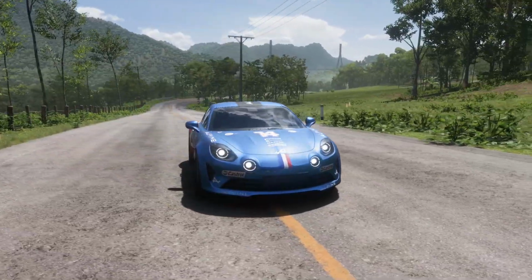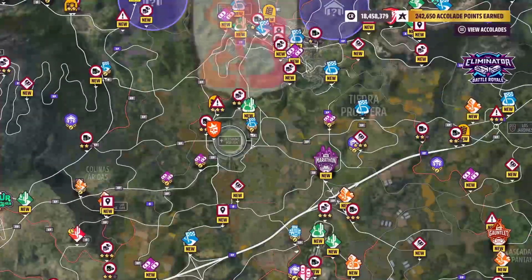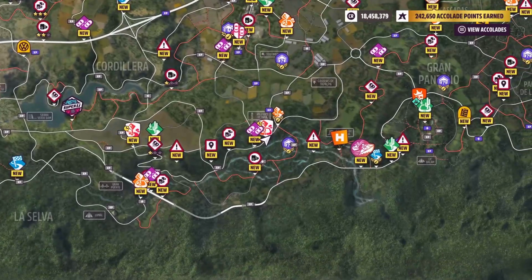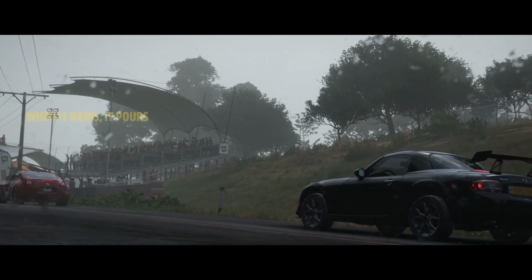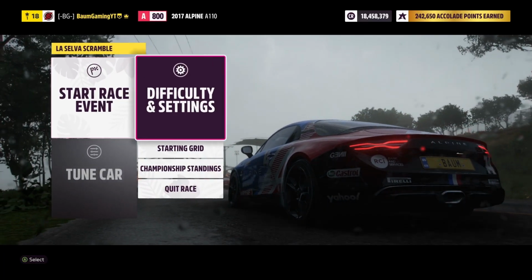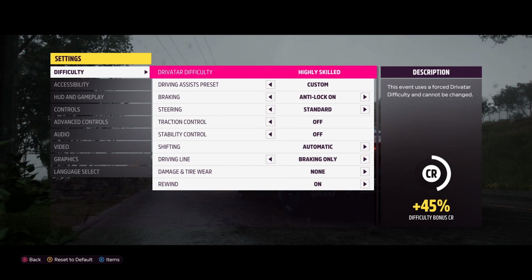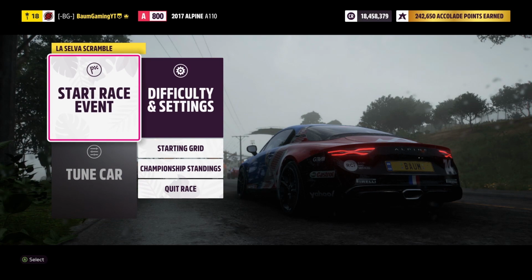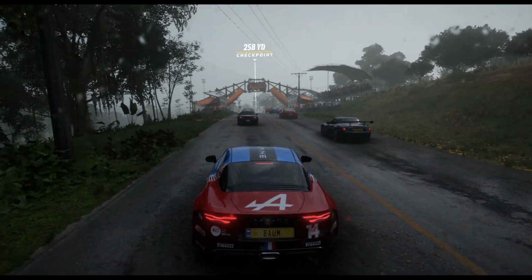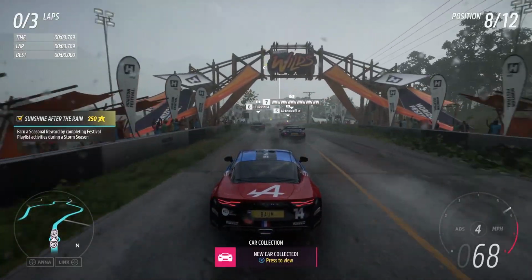So we'll go ahead and jump into the first race. Actually, let's see what races we have first. So we've got a circuit race and a sprint. Okay, not bad. All right, the Selva Scramble. As always, it should lock the difficulty here at Highly Skilled, because that's what you need to get the reward, being in this case the 50,000 credits. Let's go and get it here.